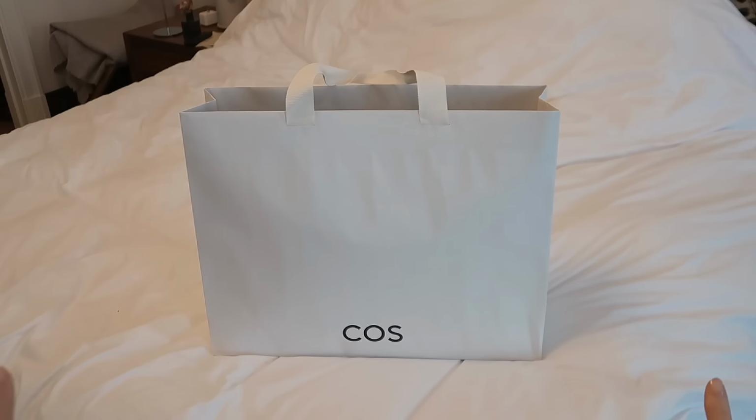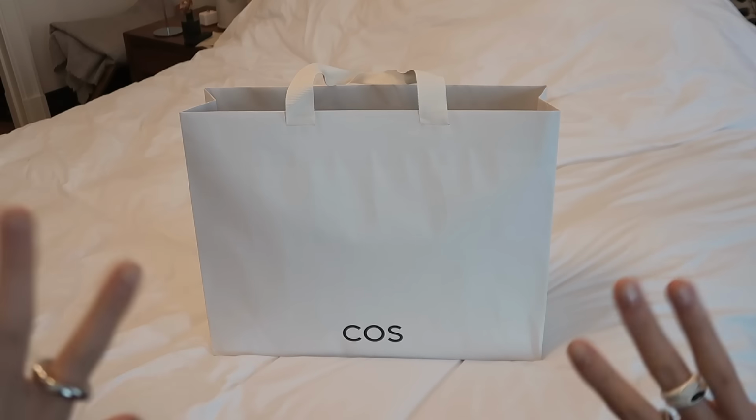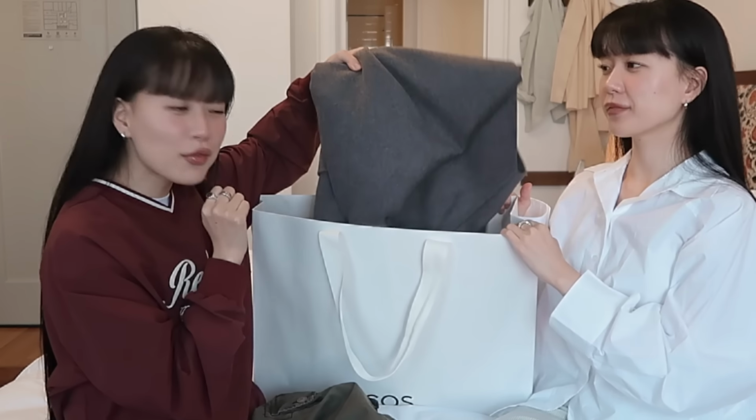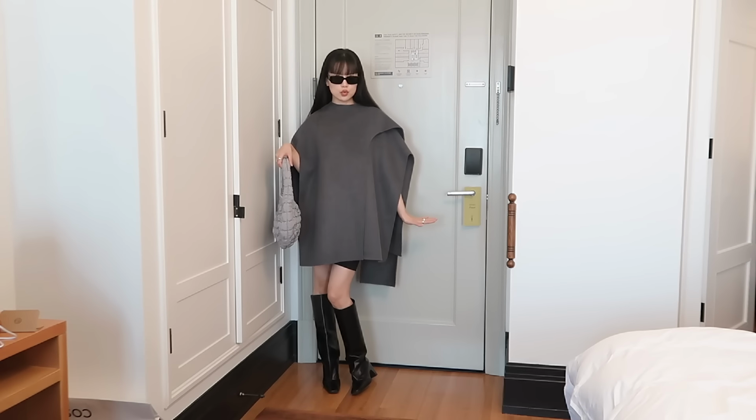Ta-da! So yesterday we went to the COS store located in Soho and got some goodies. So let's unbox it together. Okay. So first of all, you girl always has to get this. I'm gonna collect every color of this bag. The COS bag! I love this series because first of all, I can carry a lot of stuff and they're so light. If you guys remember, we have this in black and camel color. But they had it in gray. I guess they newly came up with this color for this season.